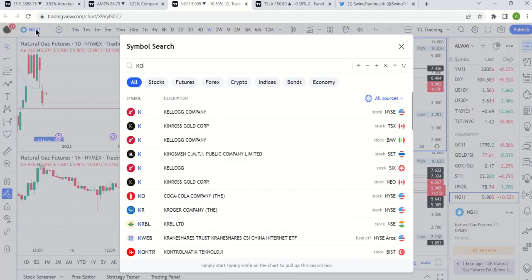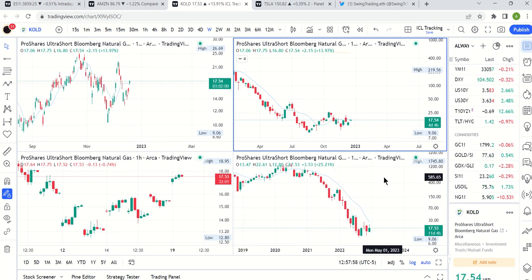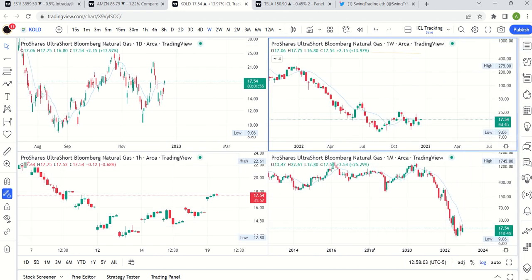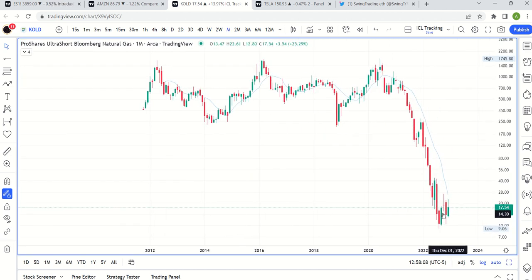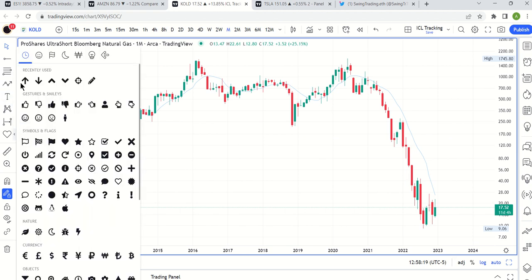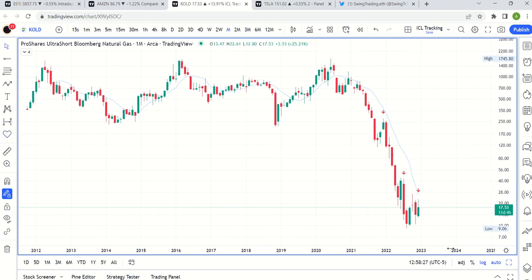As I mentioned, we're going to look at KOLD, since that is the inverse ETF. Just be aware that this is a leveraged ETF, so not something that you park money in. It's a trading vehicle. But if you look at the monthly chart, look at this. My God, massive downtrend. That's because natural gas has gone on a massive run, and you can see these lower highs here. Your risk is that you don't want to get caught up in another one of these, right? Is that what's about to happen, to make another leg down?